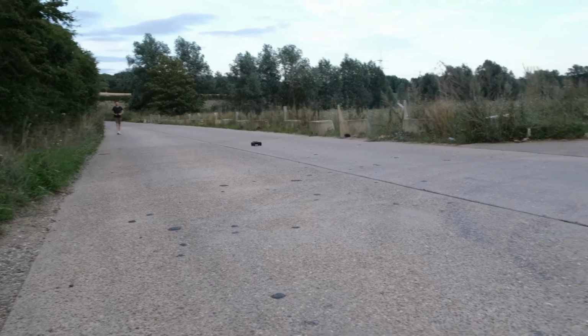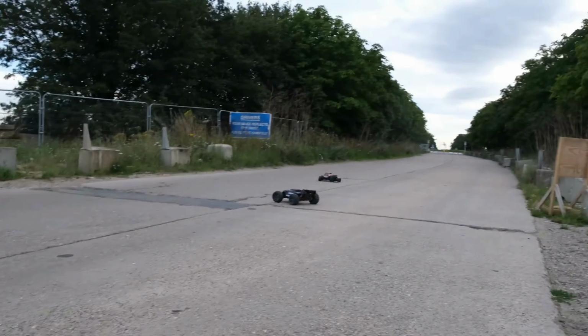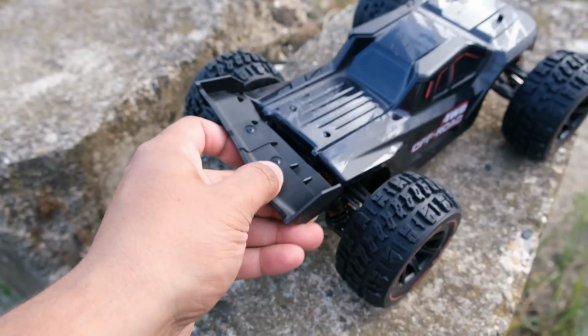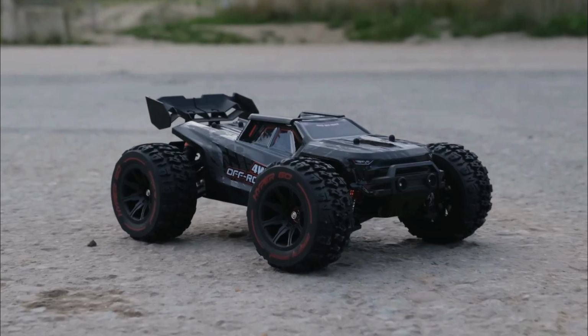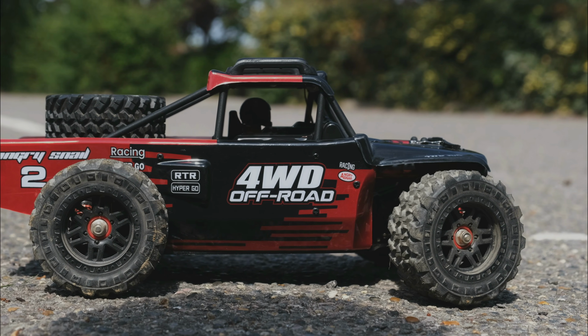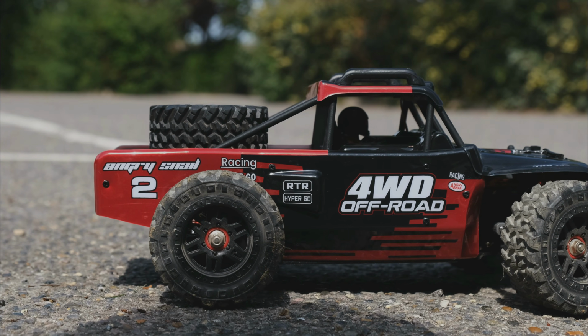Now, the good news is spares are now available everywhere, and these cars are super tough and durable, and their performance out of the box is great. So there we have it. I have placed the MJX Mini Truggy and Rock Racer at the number 1 spot, which I think is well deserved.